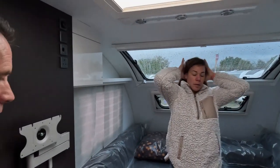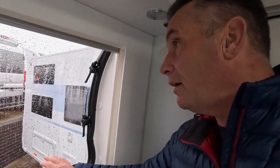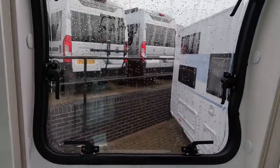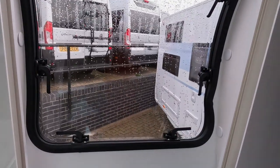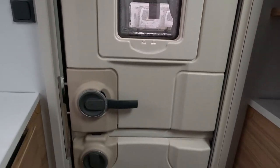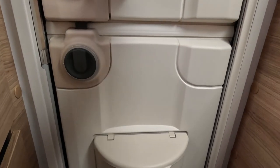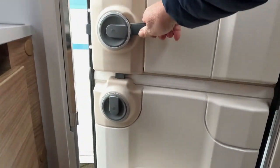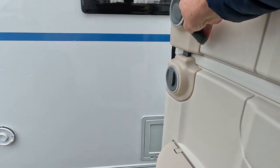Nice. Are we going to change to a caravan? I like this little window, do you? Like a little portal into another dimension. Four blackouts. Nice. No light coming in anywhere around these. Very good. I like it. Oh, and it's a double door and all. How do we get out of here? Oh, so. Very nice.